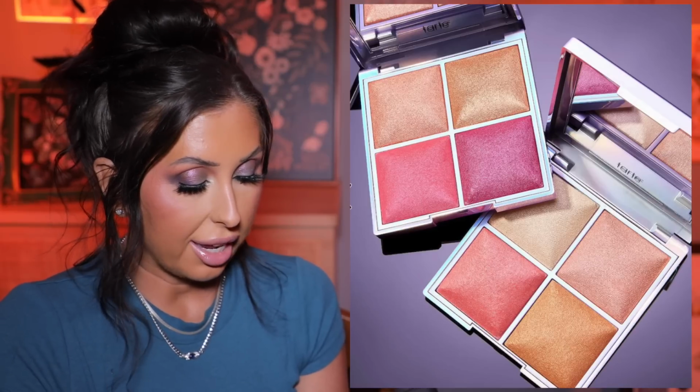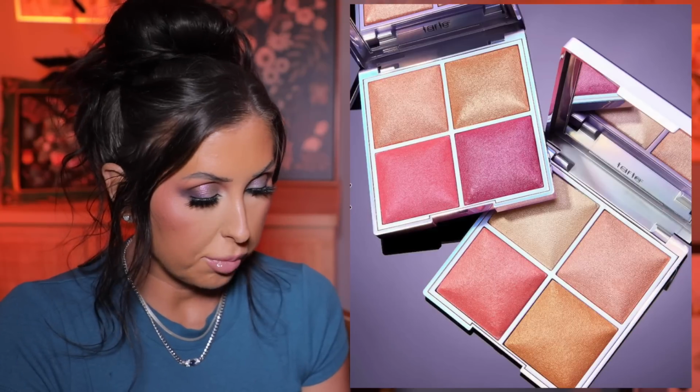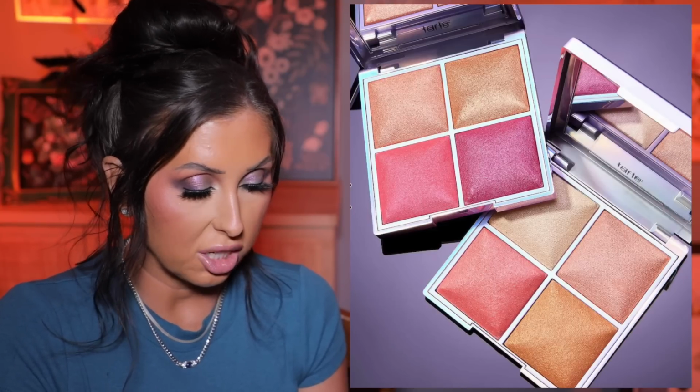But let's talk about this Tarte palette. So Tarte released a bunch of holiday sets, fun, cool. I think these are really beautiful. But these Glow Squad Amazonian Clay face palettes, I decided to pass on. But I'm intrigued. I want to see if these are going to be in store anywhere so I can swatch and touch, because they look really pretty, and Tarte does cheek products really well.